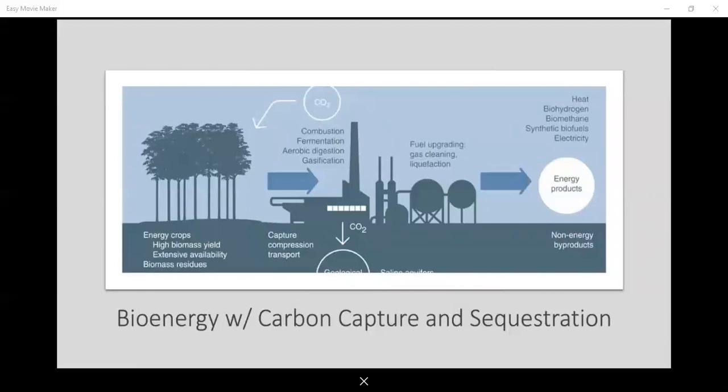CO2 capture technologies for biomass, thermal, and electrical power generation are generally the same as those currently under development for conventional fossil fuel power plant carbon capture and sequestration. But these technologies fall within 4 main categories: post-combustion, pre-combustion or gasification, oxy-combustion, and chemical looping.